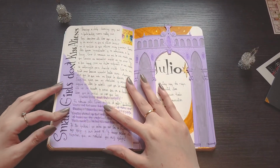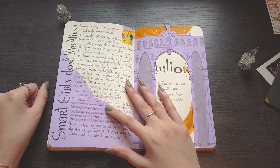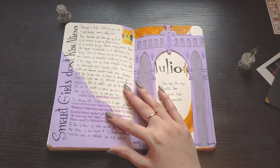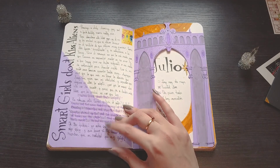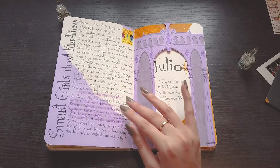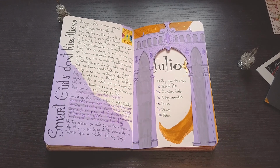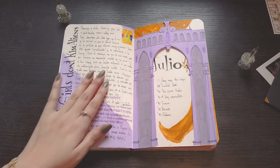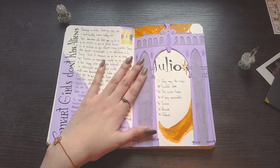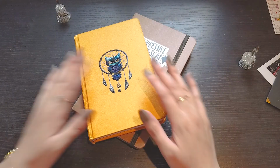Then I read Smart Girls Don't Kiss Aliens, which is a parody of Ice Planet Barbarians, I think. It was fine, but I don't think I'm going to continue with this. I'm not sure. Who knows? Then the next thing you might hear is that I read the next book, but so far there are no plans for that. And here is July. I don't know if I'm going to show you this because I should leave it for the next part of the year.